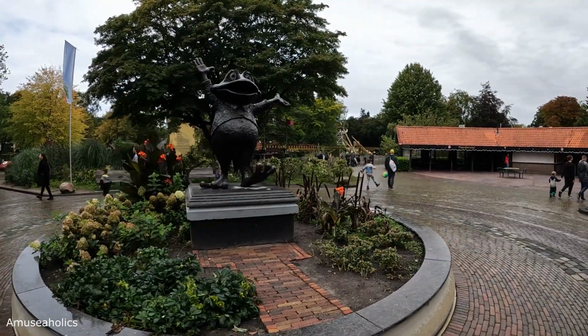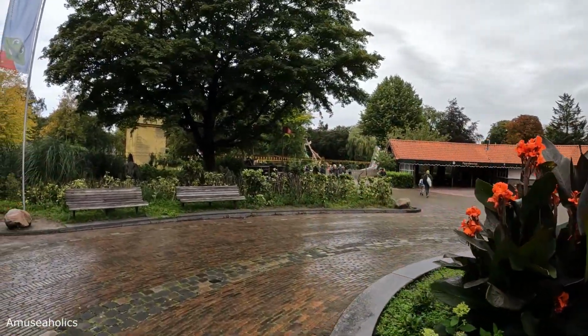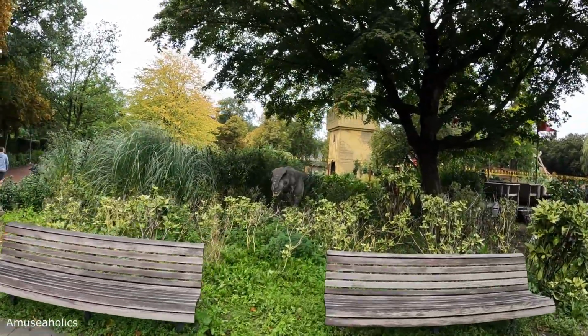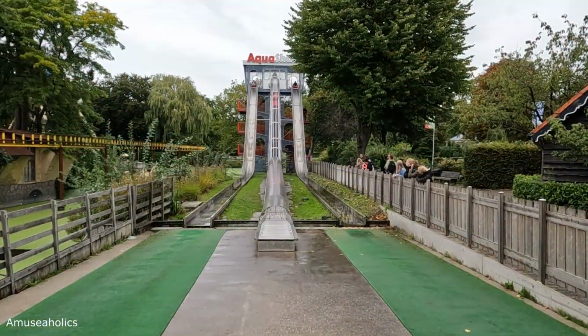So we're making our way through the accommodation entrance. There's something hiding in the bushes over here. Oh my word, it's a dinosaur. What's he doing there? Here he comes.